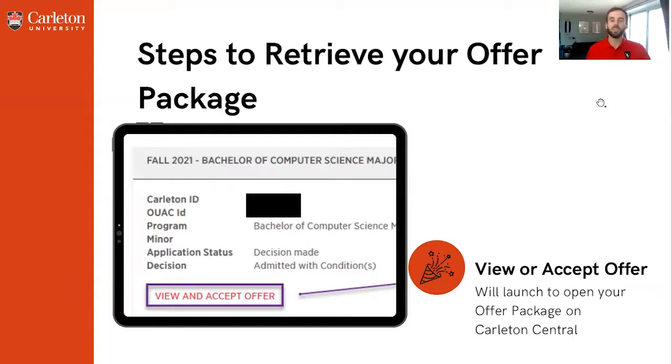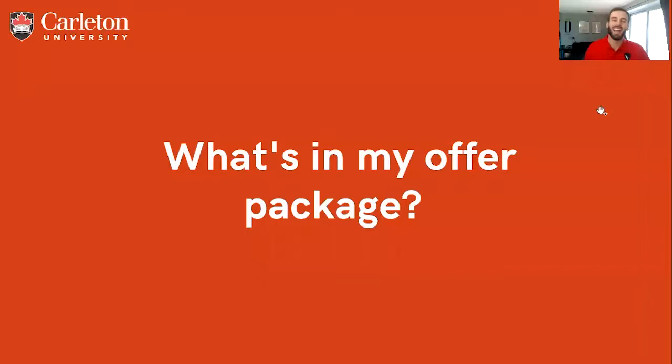So again, just to review, log on to Carleton 360 using your username and password, select your application, select submitted, and of course, finally view and accept your offer. Now, your offer package contains a lot of very important information, and I'm going to go through some of that information step by step in these next few slides.